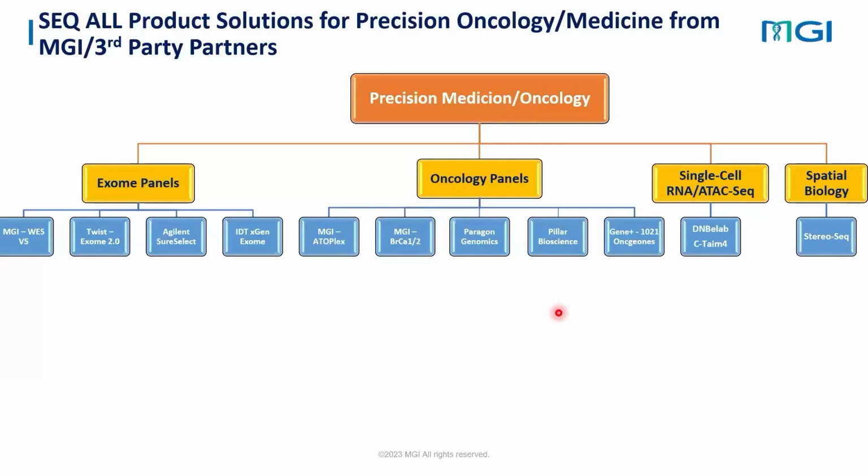So that's why you don't need to use MGI kits only. You can use third-party company kits also to be prepared, because MGI is providing a specific chip flow cell on the DNBSEQ platform that is called YAP-A or YAP-C or YAP-D flow cells.